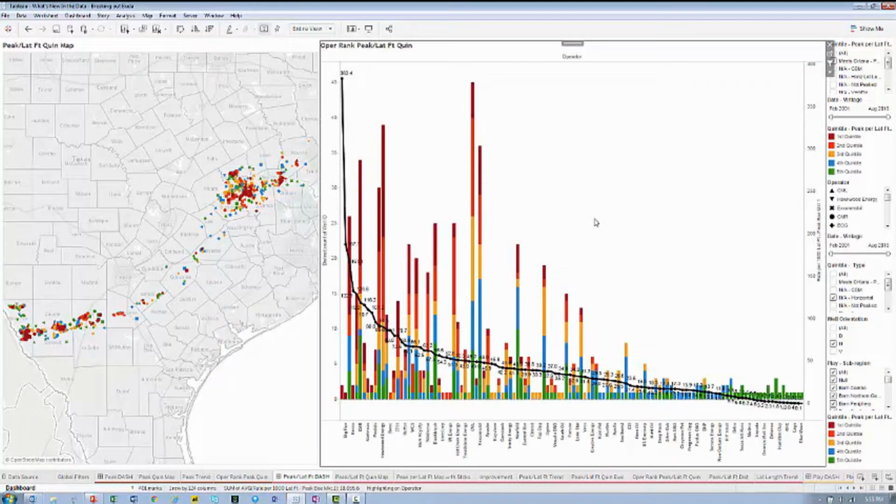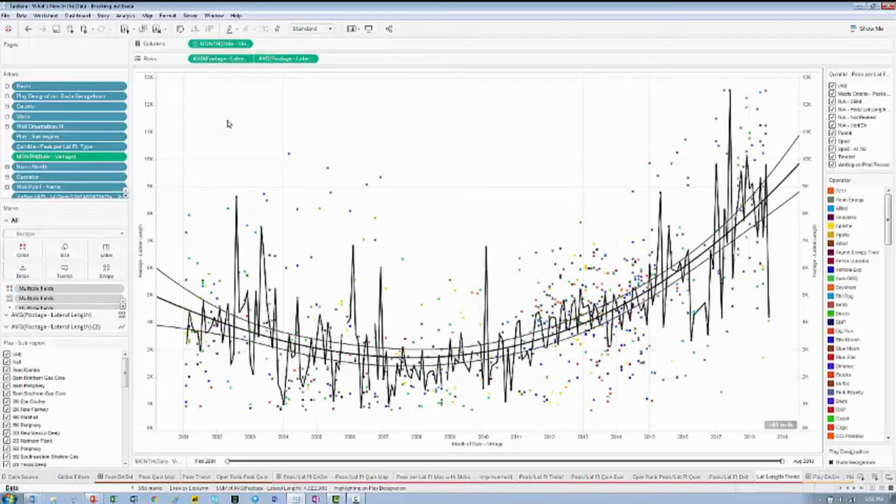The point I want to make is this play has a pretty good mix of publics, mostly privates, but a number of people who have taken a whack at this play. Now, the key though to this play is looking at the trends. So let's do that. This is one of the more interesting lateral length charts I've ever seen.